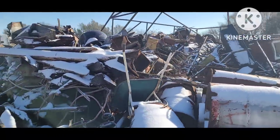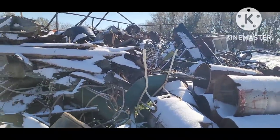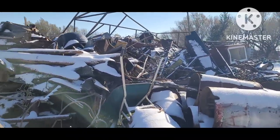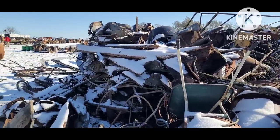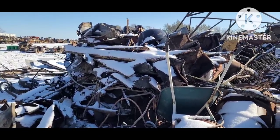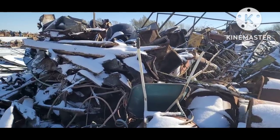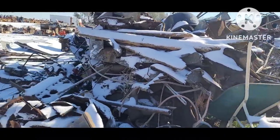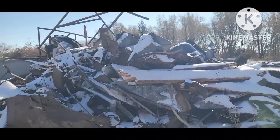Mangled up, tangled up. I wish they wouldn't have done that. I wish they'd have just left it all out and let everybody pick through it and then clean it up later. Yeah. Who knows how much good stuff is smashed. If it's presented as junk, then that's the way it'll be bought.